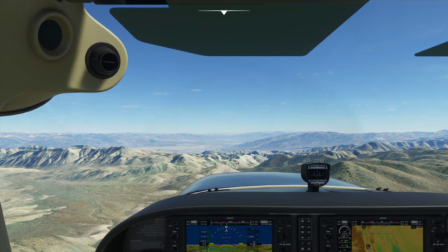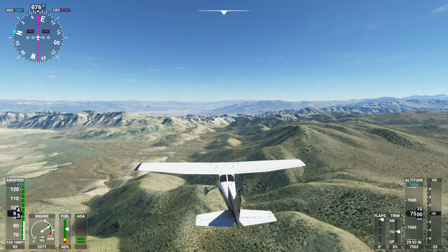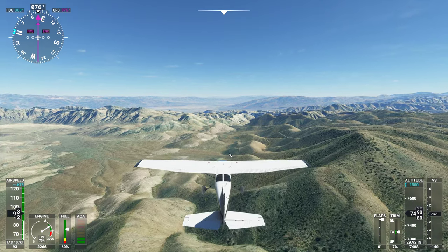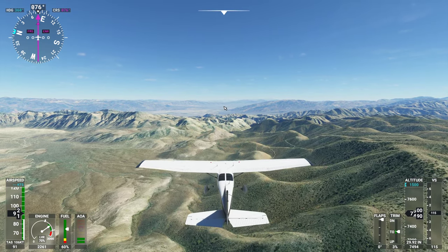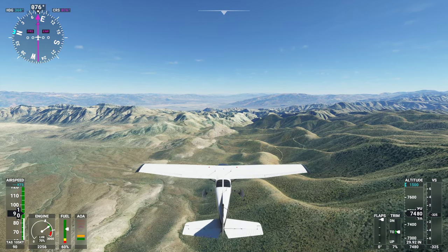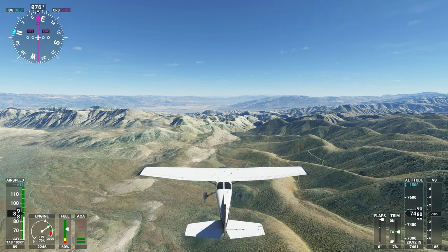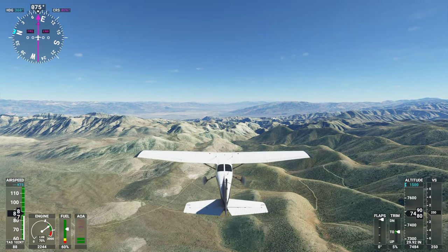Alright, we are approaching Death Valley here. You can see it off in the distance. As soon as we cross over these hills here, we begin our descent. We'll be going straight in to a little airport called Stovepipe Wells, and then taking a right turn into Furnace Creek. I'll probably do a downwind for runway... let's see, it looks like runway 33.